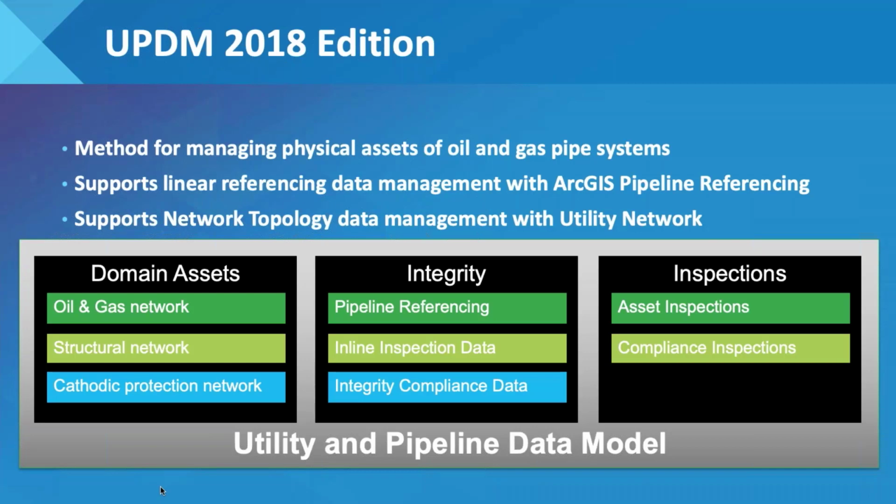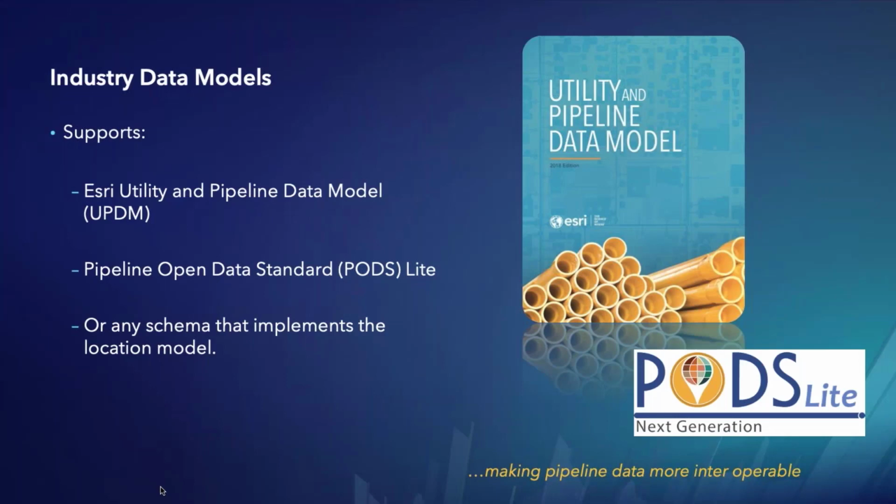Right now, ArcGIS pipeline referencing is inside of PODS, but we're also now working with PODS to add utility network functionality to that as well. So in the coming releases of PODS and the coming releases and the current release of UPDM, we have the ability to support those industry standard data models. But there's nothing really preventing you from taking these core information models and moving them into your own custom schema. So don't feel that to use APR, to use the utility network, I have to move to PODS 7 or I have to move my data to UPDM. You can take those core information models and you can build your own data model around them. They are just the core objects that connect pipes together and allow us to do linear referencing, dynamic segmentation along those pipeline segments.